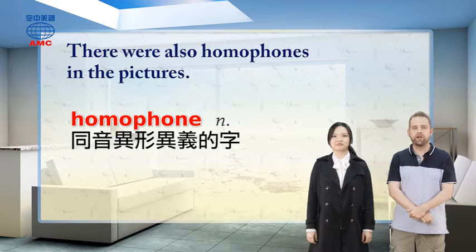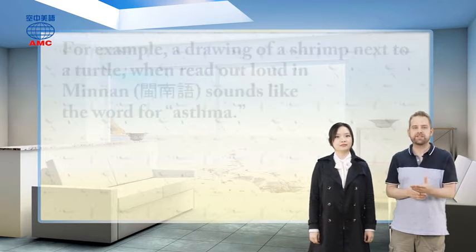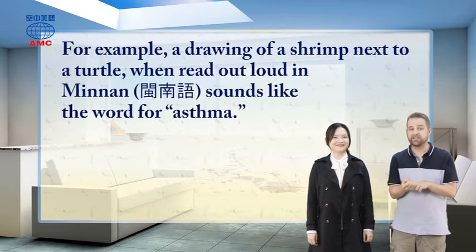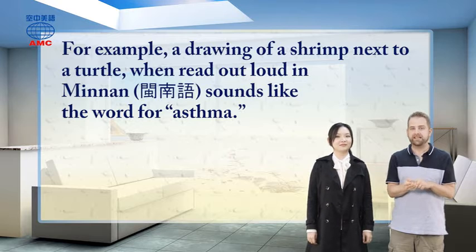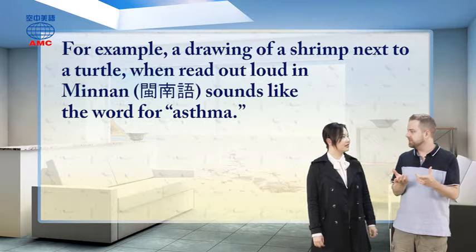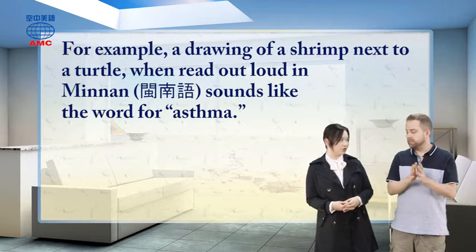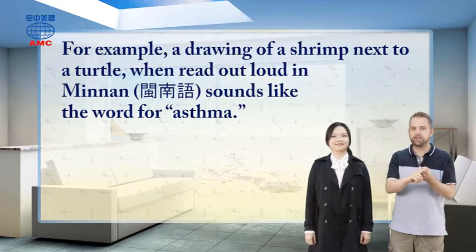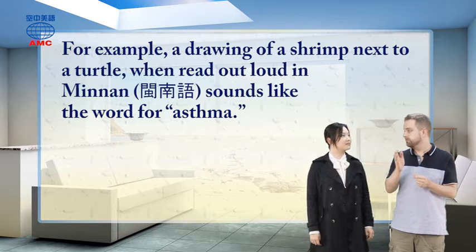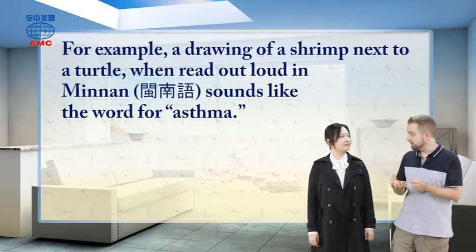Exactly. Okay, well, here's an example from the medicine kit. It says, for example, a drawing of a shrimp next to a turtle when read out loud in Minnan, which is a language. How do you say Minnan in Chinese? In Chinese? Yeah, the word for that is... right, it's 闽南语. 闽南语. Okay, so you read out a shrimp and a turtle when read out loud in Minnan, if that's right, Minnan. Right. Sounds like the word for asthma.